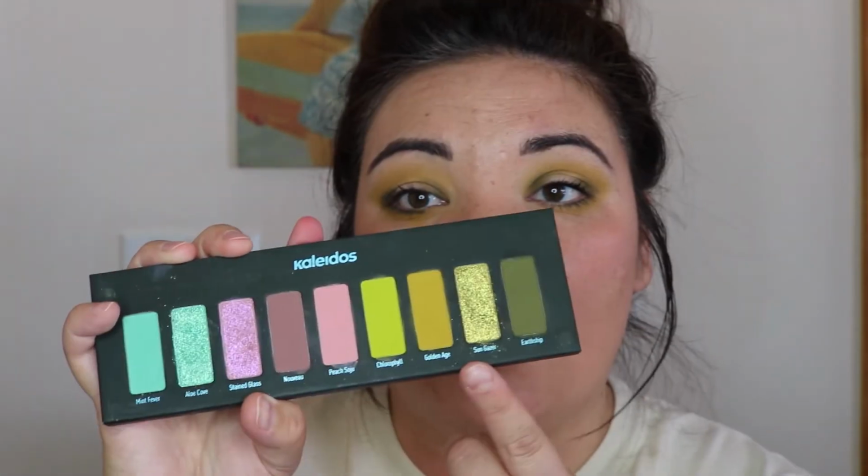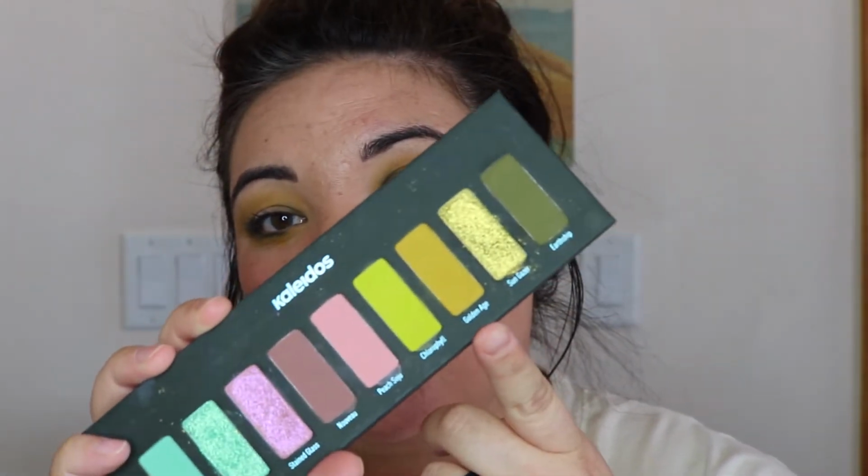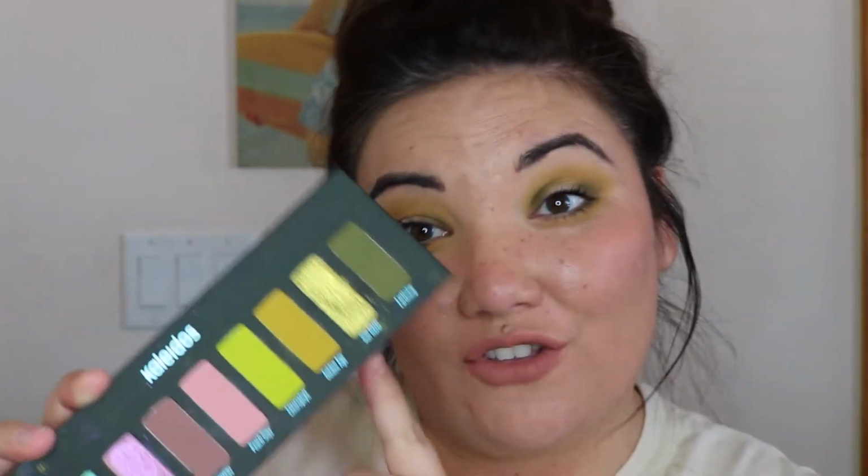so that we can just use these on the eyelids. Here we go. I'm back. So to do my crease, I created a little room to do kind of a halo eye with these. I used my very favorite palette, the Kaleidos Flower Punk palette. I've been using this palette nonstop, and I basically just use this one right here called Golden Age, the very pukey yellow green, and the darker one for the inner and outer corner called Earthship. I just love this palette. I'll link my review down below.